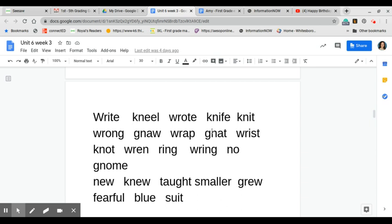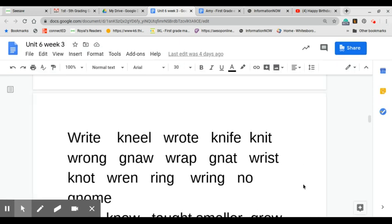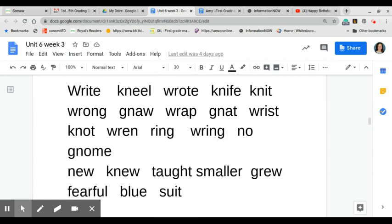I have tried to make these larger for you so that you can see them better. I'll try to make it just a little bit bigger for you, and maybe that will help you to be able to see the words better. Now, if you can point to your iPad or the computer screen, and if you can sound these out with me.